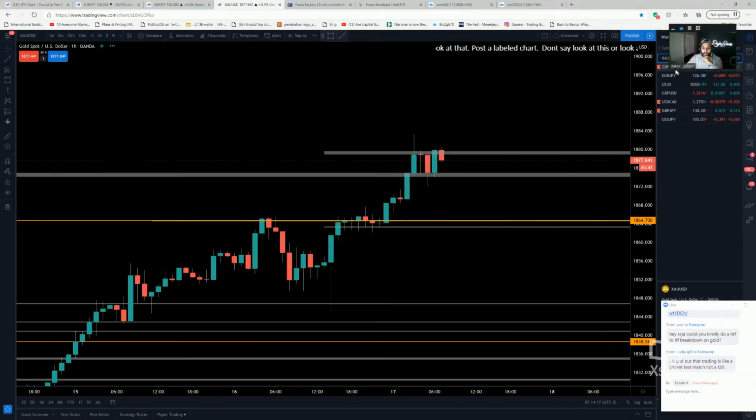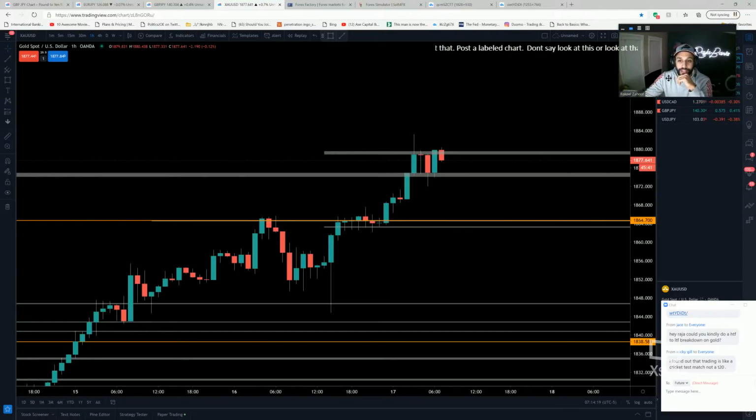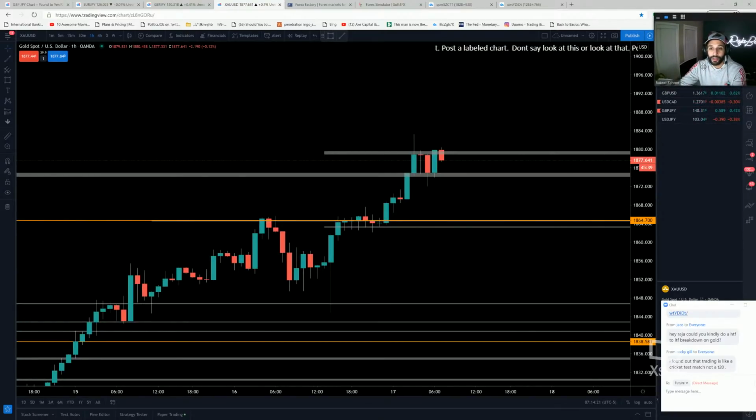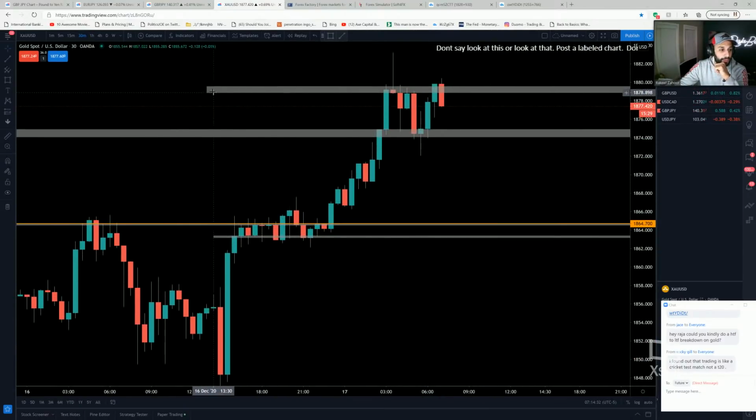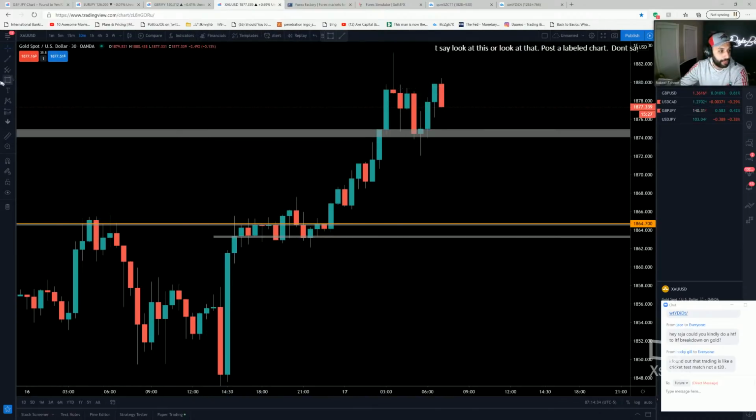So looking on the 1-hour time frame now, we have to identify zones, right? We got a first resistance right over here around 1879. We got a support down at 1874. Looking on the 30-minute, it just makes much more sense now because let's remove this area.